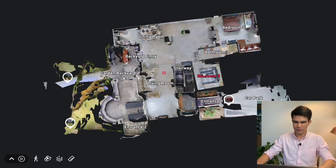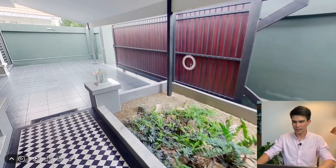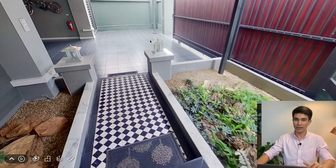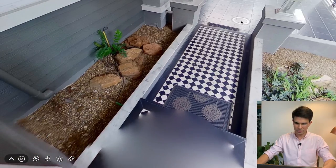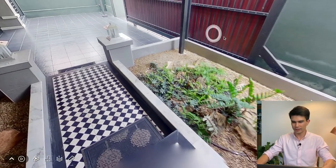You've got the entrance, you've got four bedrooms here, lots to see here, and it's two floors. So let's start from the car park. So you're coming in from here. I'm assuming this is an electric sliding gate, right? You're at this level. Better be like that. Interesting entrance here. So it looks like you've got a large enough garage to park at least two vehicles and some motorcycles like this.